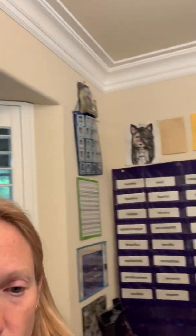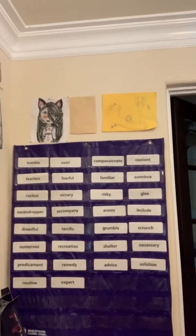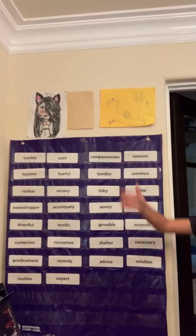If you find or use any of our vocabulary words, you could still be getting points from me. I have them written up here. I'll show it right here. I'll take a picture and put it on Class Dojo if you want to have a picture of this. There's our words. We'll put our other two new words up there. But I'll put a picture up so you can be reminded of the words.